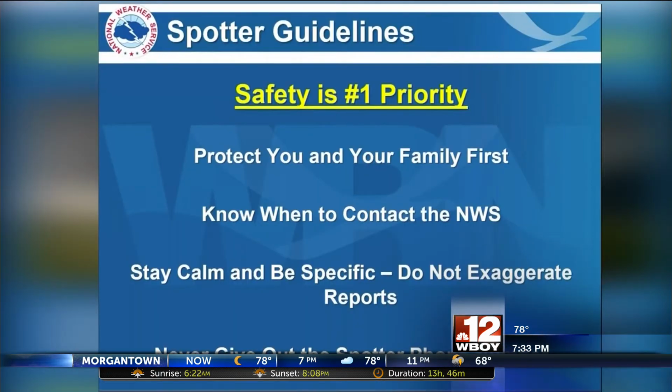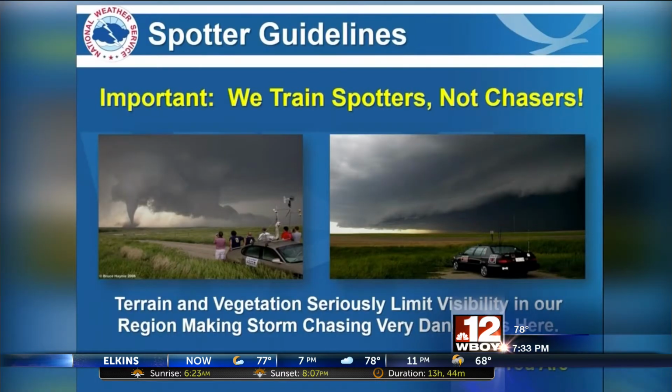Although this class gives you the ability to identify and report weather events, the number one priority is safety. It takes 10 minutes to get a report of a tornado because that person's getting to a safe place. That's fine with us. So we don't encourage storm chasing. We just tell people how to report safely to the National Weather Service, and their safety is first and foremost.